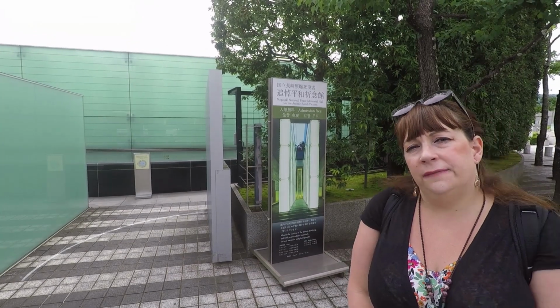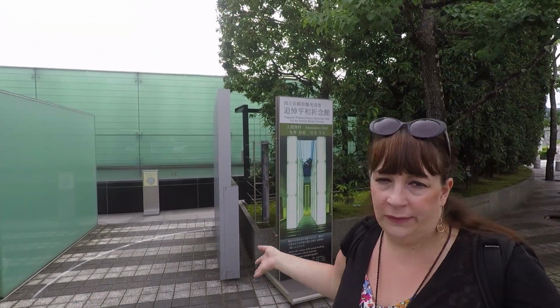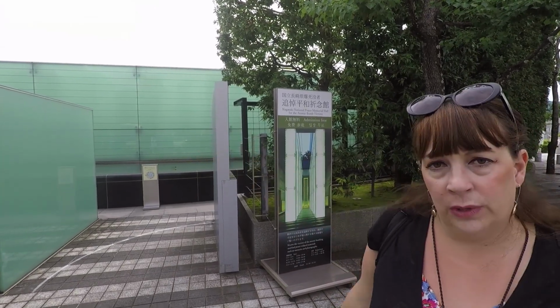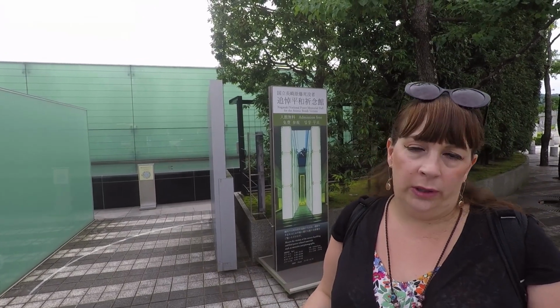Another place that you should visit while you're here is this. This is the Memorial Hall. You don't even have to pay to go in. You just go in here, it's green, and you head down a winding area. And before you go into the actual Memorial Hall, you have to go into a separate room, and you sit there and contemplate the bomb and everything that happened for a few minutes. This is really important, I think, because you should quiet your mind before going in there.